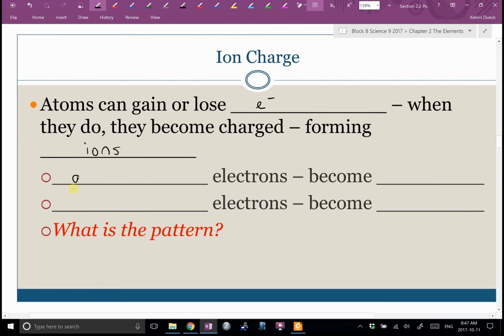If you gain electrons, what's the charge on an electron? Negative or positive? So if you gain electrons, you become more negative. If you lose electrons, if you lose negatives, what are you really becoming? Are you positive? Okay. If you lose electrons, you become positive.